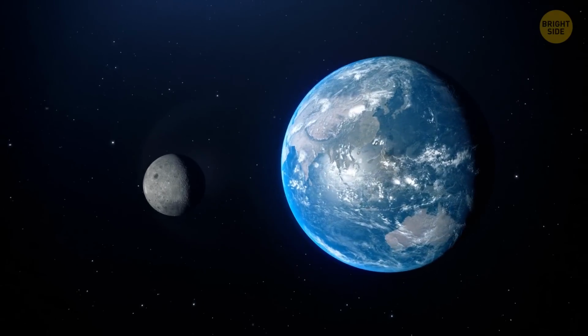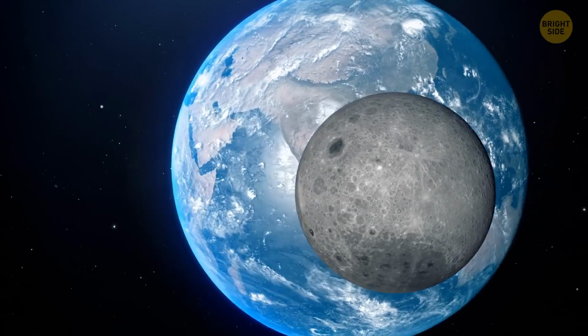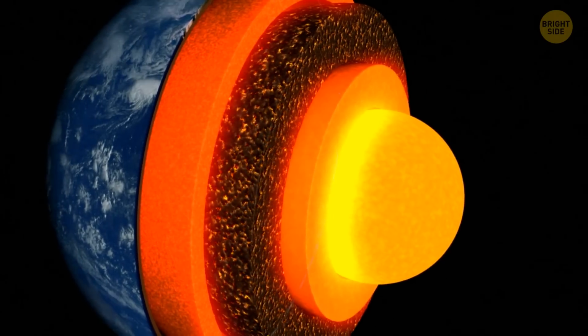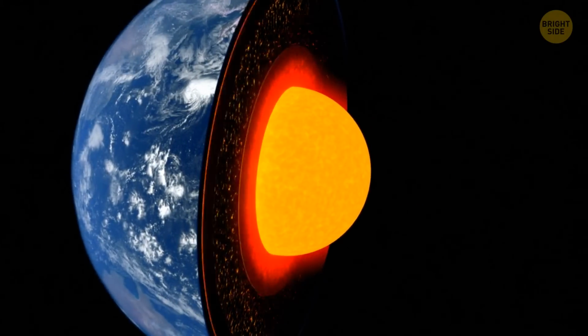Imagine two magnetic balls that are approaching each other. So, one ball is the moon and the second one is Earth's core. What do you think will happen to what's above the core? That's hundreds of thousands of miles of the Earth's crust. And now, it's all moving.